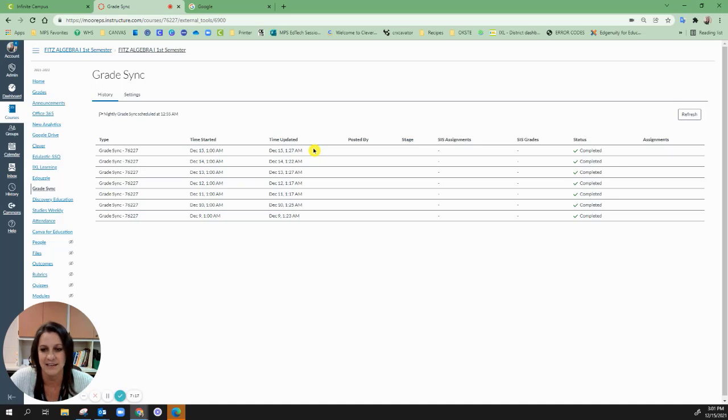So if that's the case, go through your assignments, go through your quizzes, make sure that everything that is syncing has a due date on it. And if it's not something that you want to sync, you can uncheck that sync box from the Assignments tab and then rerun your grade sync.